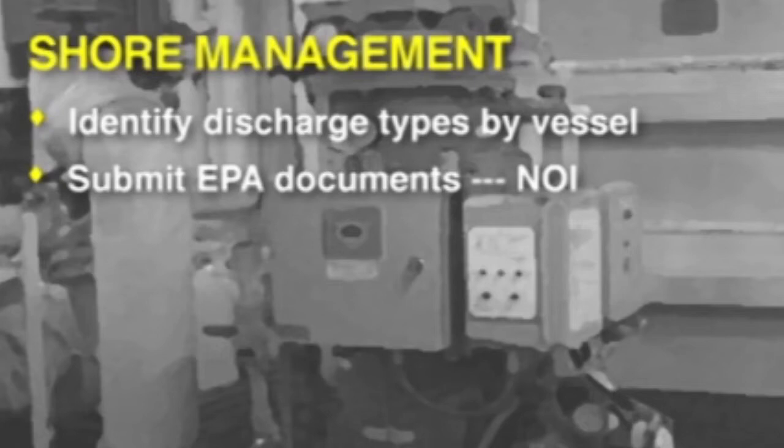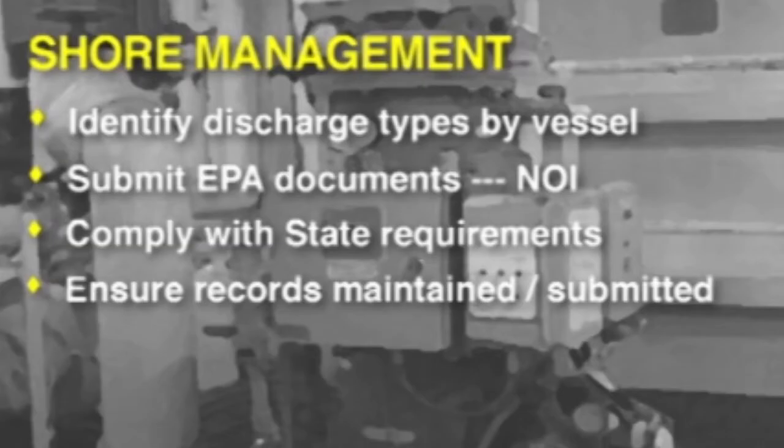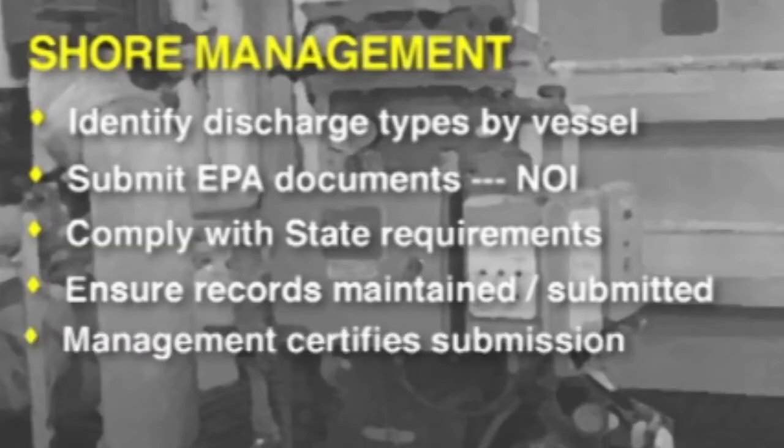Submit the appropriate EPA documents, such as the Notice of Intent, the NOI. Make sure you comply with any applicable state requirements. Ensure that correct records are maintained and reports submitted, and that management certifies these submissions.